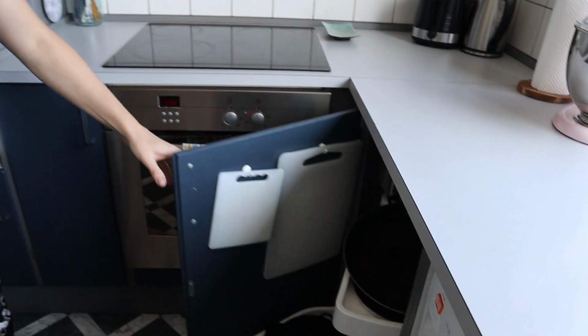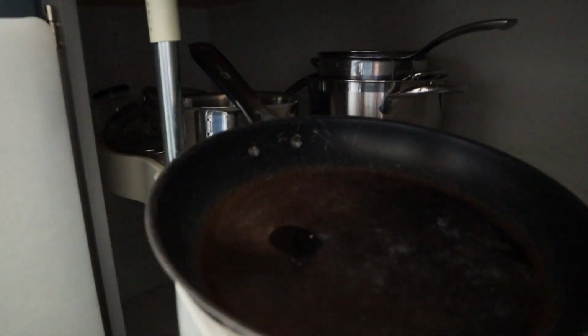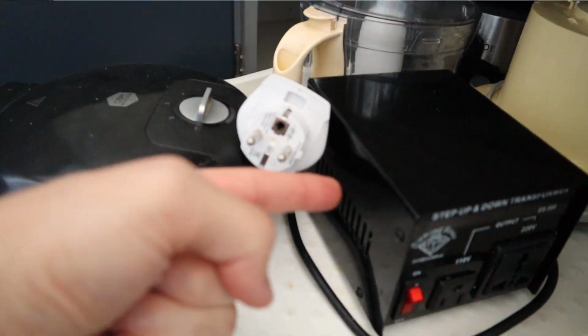When you have a tiny kitchen like this, there really is a trade-off with how much stuff you can fit in there. We could totally fit more stuff in here. I don't know how much you can see. Pans and then appliances and the transformer for the KitchenAid that we brought with us from Austin, Texas. Sorry, we're getting off course. Go back to you. You sit, talk, say things.